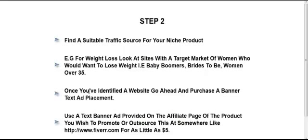That's the correct size of 125 by 125, which is the size I recommend that you go with. If they don't have a banner ad provided on their affiliate page, you could outsource it and get someone to do it for you. Alternatively, you could head over to Fiverr.com and you can get your banner created for you for as little as $5.